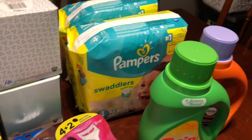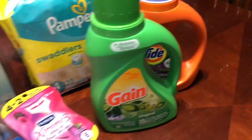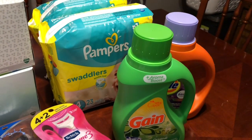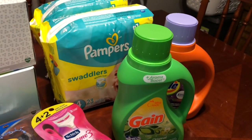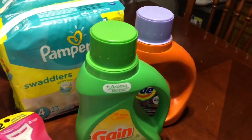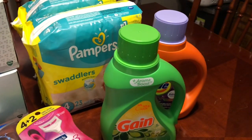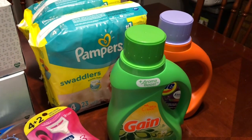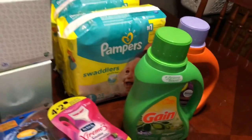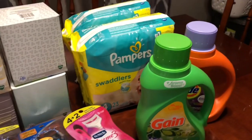So, transaction number 3, the 2 packs of Pampers, the Tide, and the Gain. I had a 3 off 2 Pampers coupon from the 9:30 PNG insert. I had a $2 off 1 Gain coupon that was a manufacturer coupon on my card, and the same for the Tide, a 2 off 1 Tide. Now, there were also supposed to be Tide and Gain coupons in the 9:30 PNG insert in the newspaper. Those are regional. My region did not get them, so I only got the 2.